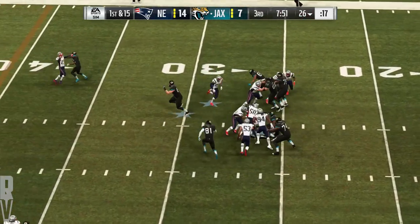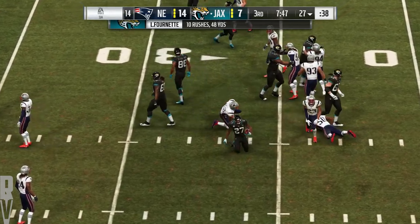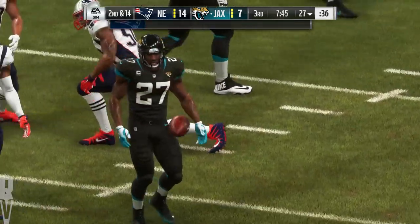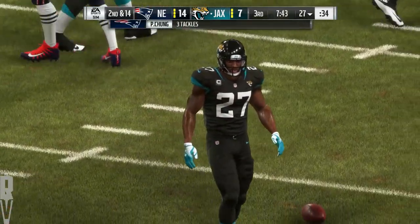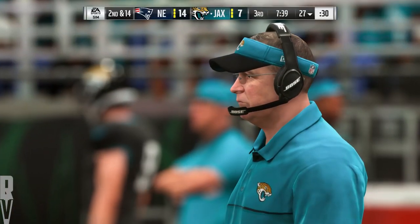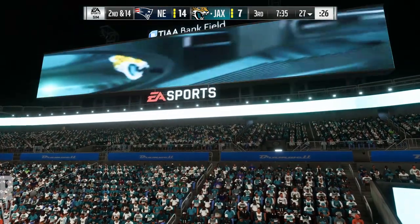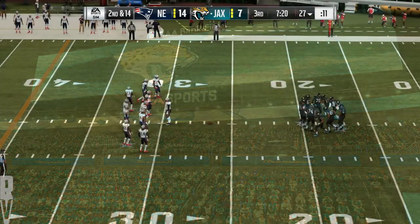After the penalty, it's Fournette. And he'll fight forward to about the 27-yard line. They get 1 yard back there to make it 2nd and 14. Looks like they're establishing a pretty good pattern here because they've been very heavy in the running game on the last 4 plays. Yeah, you took the words right out of my mouth. So far, 4 plays in this drive, all 4 on the ground.